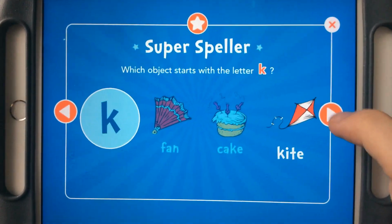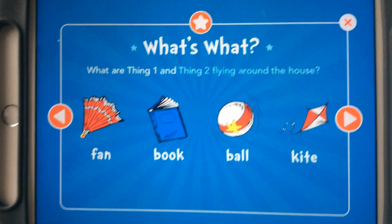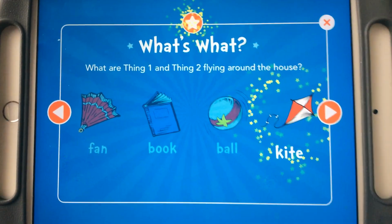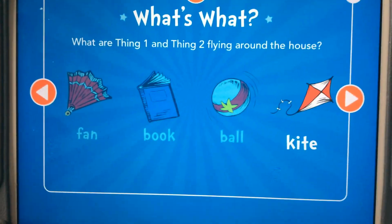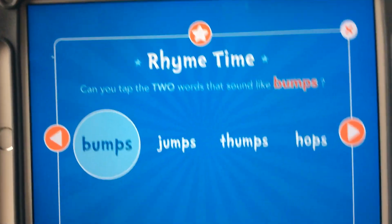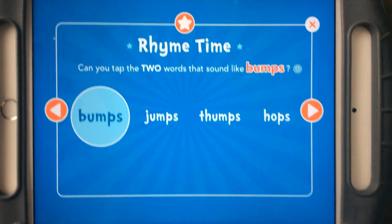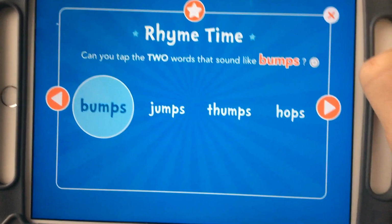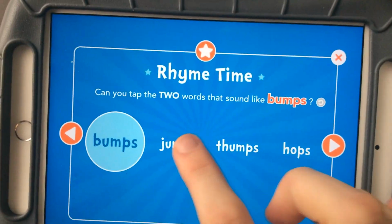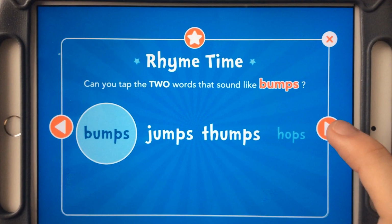Good job. What's what? What are thing one and thing two flying around the house? Kite. Fantastic. Thing one and thing two are flying kites around the house. Rhyme time. Can you tap the two words that sound like bumps? Yes, I can. Jumps. Bumps. Fantastic. Good job.